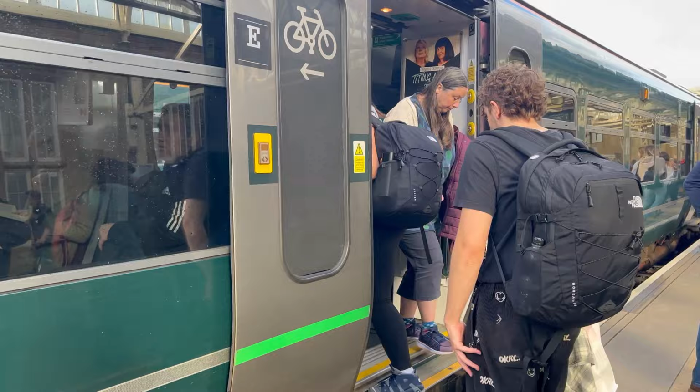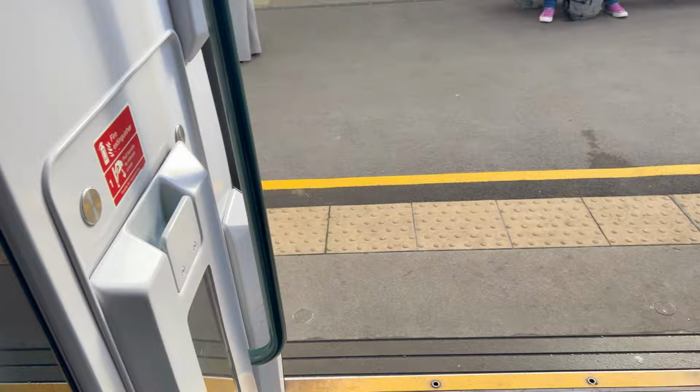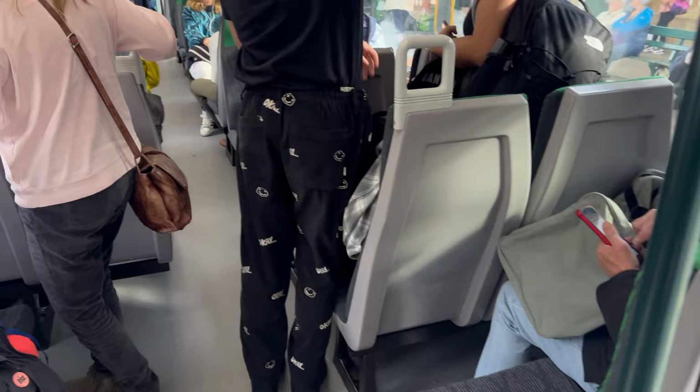The next stop will be Bristol Temple Meads. Please change here for connecting services. Please stand clear of the doors, ready for departure. Bristol Temple Meads, the next stop.